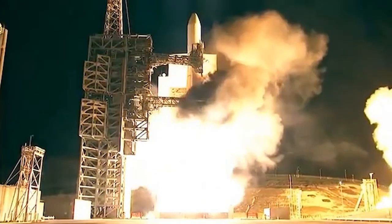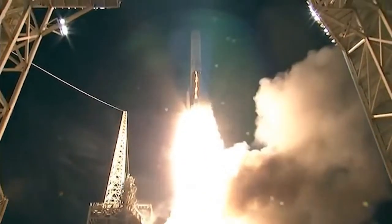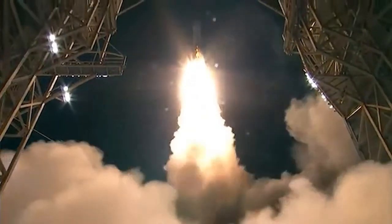And liftoff of the United Launch Alliance Delta IV rocket carrying the NROL-45 mission for the National Reconnaissance Office. Good chamber pressure on both solid rocket motors. 17 seconds into the flight. You are hearing the voice of Steve Agate providing launch vehicle ascent data on the first stage.